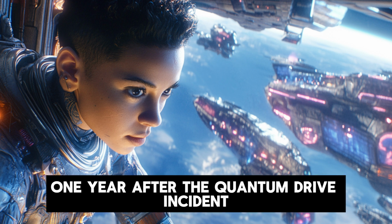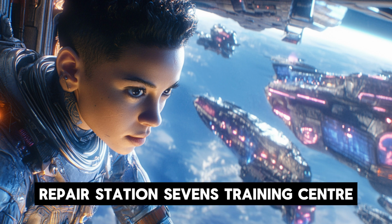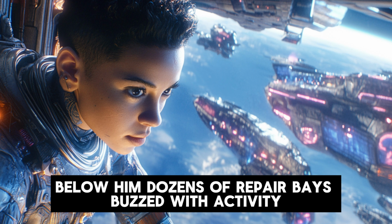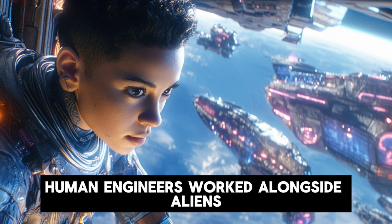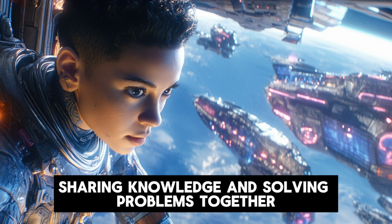1 year after the quantum drive incident, Tom stood at the window of his new office in Deep Space Repair Station 7's training center. Below him, dozens of repair bays buzzed with activity. Human engineers worked alongside aliens from 20 different species, sharing knowledge and solving problems together.